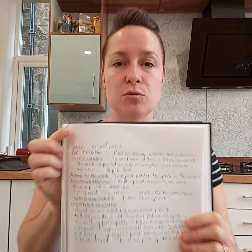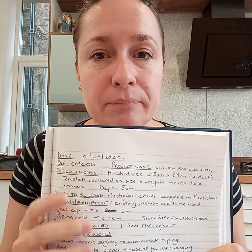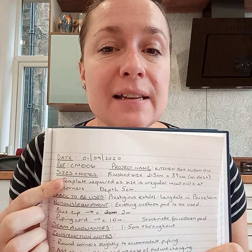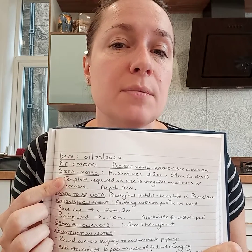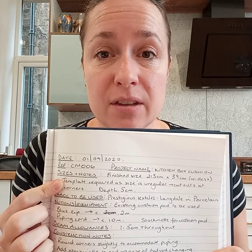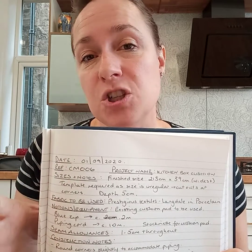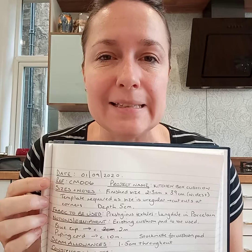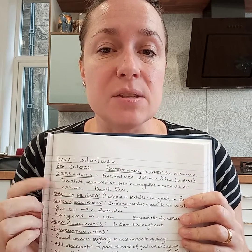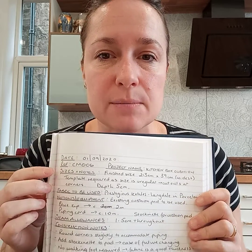So this is my sewing journal. I start off with the date, the job reference and a name. I'll take a note of sizes and any notes about the sizes. So for example, this box cushion that I was making was for a bench in the kitchen. So I knew I had to template rather than just take the sizes that were there. It wasn't even, there were irregular shapes, the corners were cut out, so it needed a template. So I've taken a note of that. I've taken a note of the depth as well, because that's something that can change every time, and it can kind of change the look of the cushion sometimes as well.